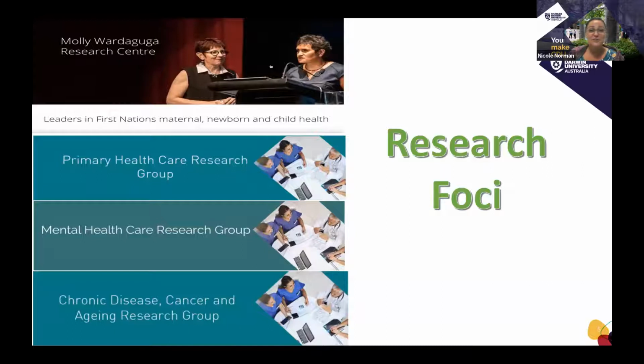So our research arm, which we encourage our students in our programs to become engaged with and to participate in, we have 4 key groups. And the first is our Molly Wardaguga Research Centre, which focuses on First Nations birth on country. So that's actually delivered out of our Alice Springs campus.